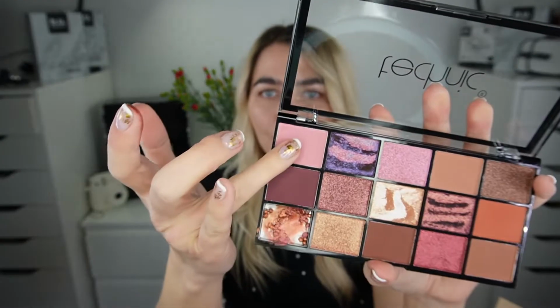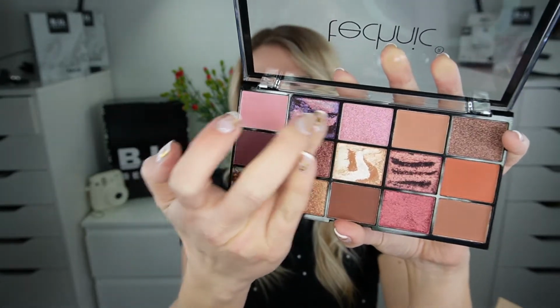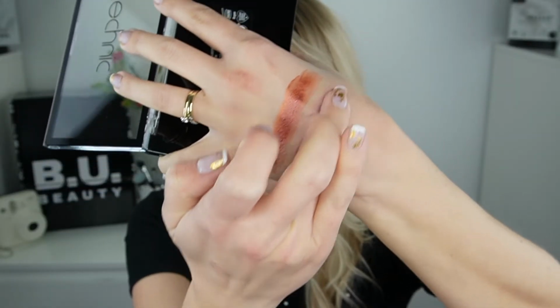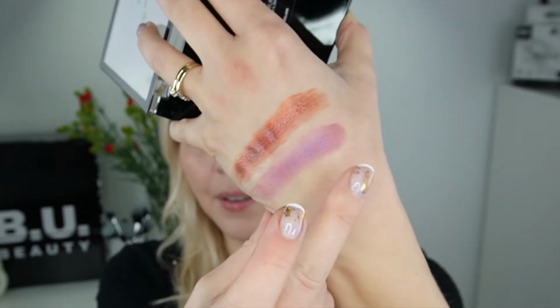Okay, let's just do quick swatches to see what we're working with. Super creamy. So this is a powdery one, nice light pink. Let's go with this pressed pigment because this looks like a very intense shade. Oh my god, you guys, this is so beautiful. Okay, another pressed pigment. Looks like a halo effect.